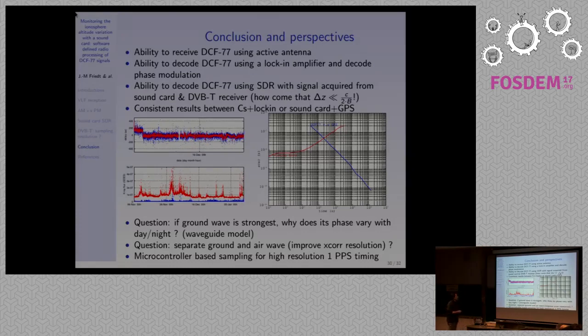I do have a few questions, though, if anyone wants to pursue this. We're supposed to have two waves propagating on VLF, a ground wave and an ionospheric wave. That was the initial insight that the cross-correlation allows you to distinguish these two waves. And if, as published by PTB, the ground wave is much stronger than the ionospheric wave, how come the unique signal that I'm measuring is varying from day to night? This is a question for me. And I wonder whether you have to use a waveguide model, where you have varying boundary conditions, or whether you have truly two waves propagating.